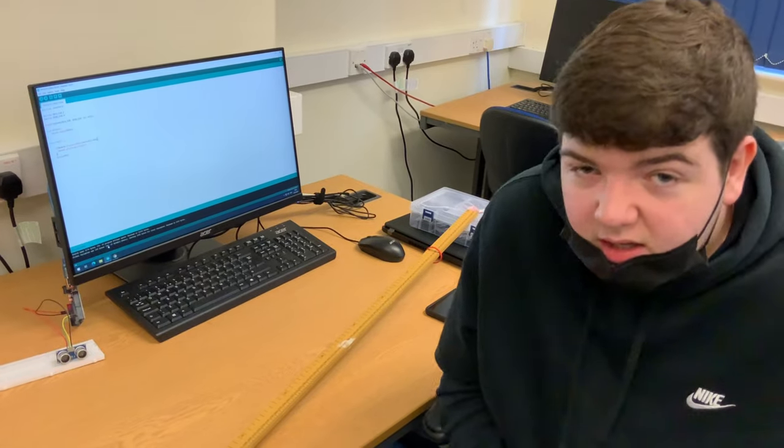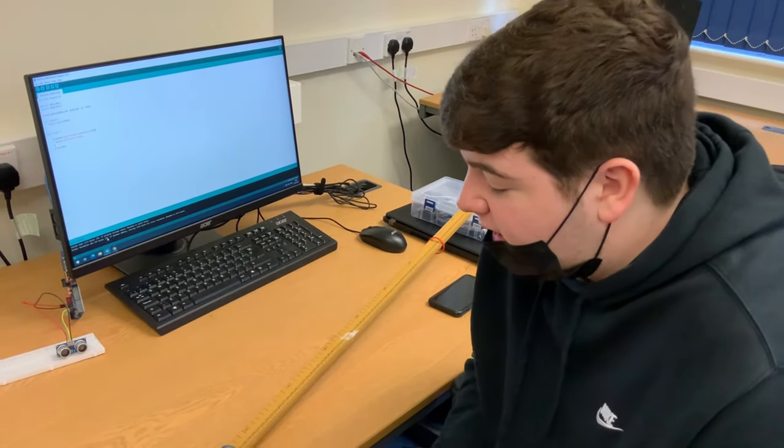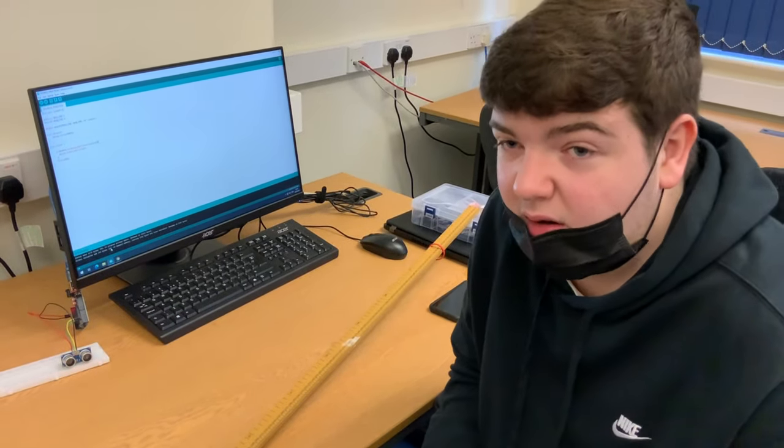It's an ultrasonic sensor, so it outputs sound of 40 kilohertz, and if something goes in front of it and the sound bounces back, it does a bit of maths and tells you how far away it is.